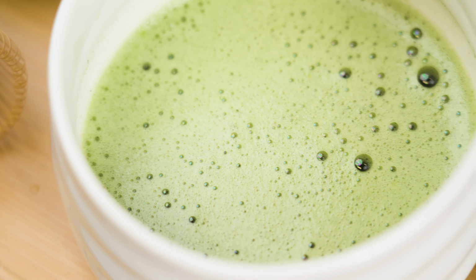Because of the amino acids from the L-theanine in it, you won't get that caffeine crash that you get when you drink a cup of coffee. The caffeine in matcha works a little bit differently in your body, making it a much smoother level up to that higher caffeine level and a smoother level down to when you're ready to go to bed at night. The combination of caffeine and L-theanine in matcha can protect against neurogenetic diseases like Alzheimer's and Parkinson's, along with enhancing mental clarity, focus, and having a smoother come down to sleep at night.